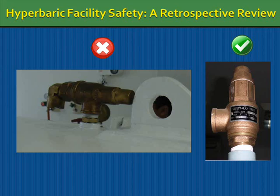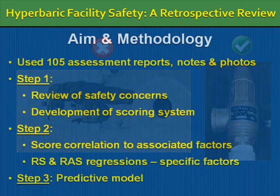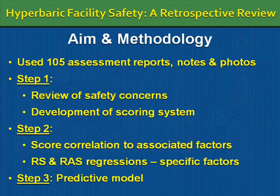Those are just a few of the examples of things you might see out in an assessment. Okay, so in terms of the aim of the actual project and what we set out to do, it is to take these 105 assessment reports and some photographs and notes and review the main safety elements, the issues that we were concerned about, typically things like safety valves, windows. But my focus has always been less on the technical and more on the operational, because that's where most of the risks actually exist. So looking at the operating procedures, the training, the preparedness for the understanding of the emergency situations and so on.